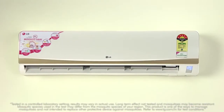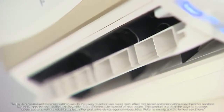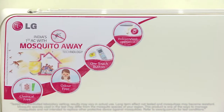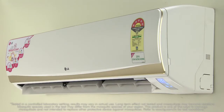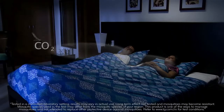To solve this problem, India's #1 selling air conditioner brand, LG, have launched a unique technology called Mosquito Away, which repels the mosquitoes away by using absolutely safe ultrasonic sound wave technology. Mosquitoes easily sense the carbon dioxide exhaled by you and get attracted towards it.